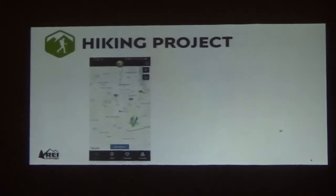So when you open the app, this is actually a screenshot from my phone, so this is exactly what you're going to see if you download and open the app. It automatically pings the GPS of your location, and it'll pull up local trails that are in your area that are in the database. So when I took a screenshot of this, that little dot right there is me. And then you see here in green, you've got a couple of trails listed in ponds right there, so obviously a lot of trails in that area.